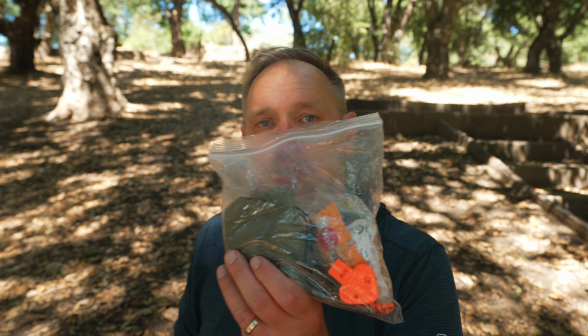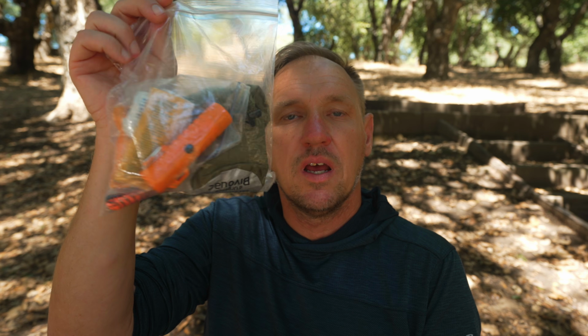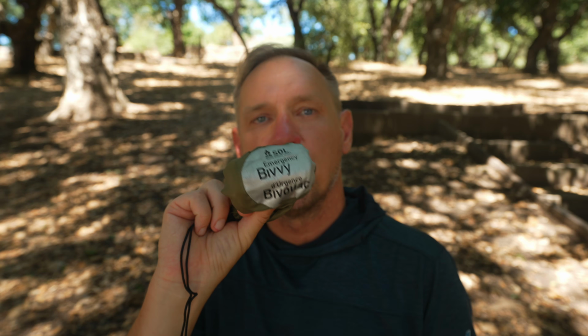And then another Ziploc bag for my emergency kit. Let's go through this. The idea with this kit, you can see how small it is here, right? The idea is that if I had to stay overnight, this kit would allow me to do it somewhat comfortably, this in conjunction with those layers. First thing I have is this emergency bivy sack.